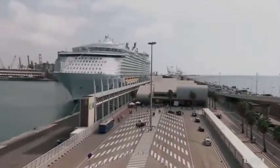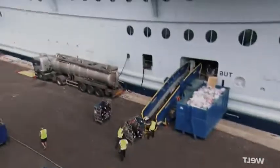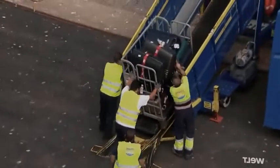Barcelona Harbor. The Harmony of the Seas awaits its new guests. Touring with 6,300 passengers and 10,000 suitcases. The round trip through the western Mediterranean Sea lasts for 7 days.